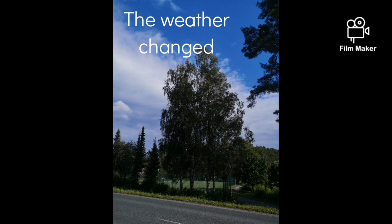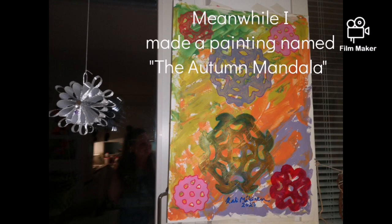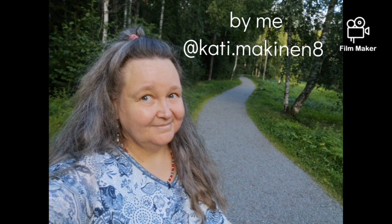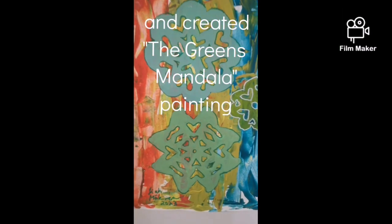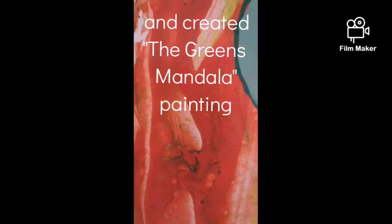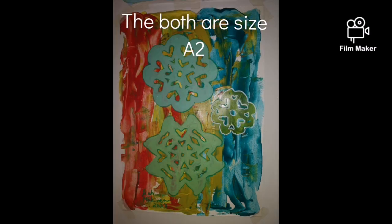The weather changed. Meanwhile, I made a painting named the Autumn Mandala by me at kati.makinen8 and created the Greens Mandala painting with rich colors. Both are size A2.